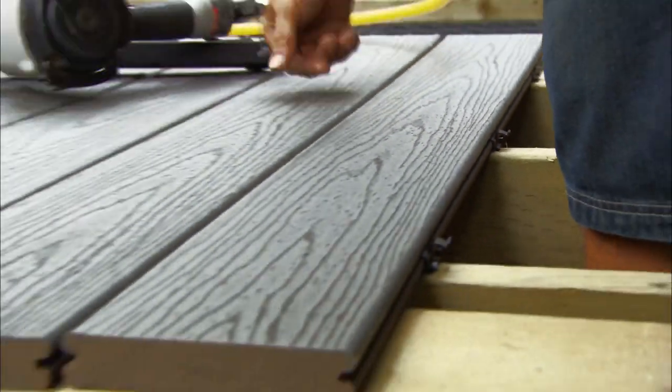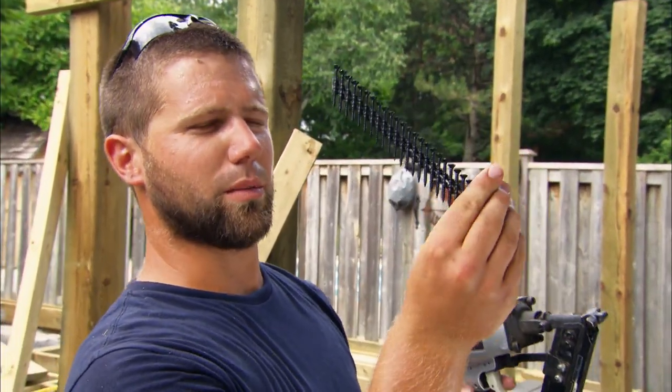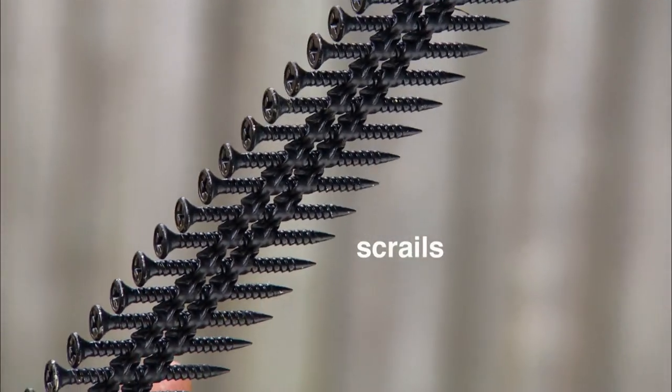To fasten our composite boards down, we use a hidden fastener system that uses these awesome little scrails. So they can get shot in like a nail and backed out like a screw, which is convenient.